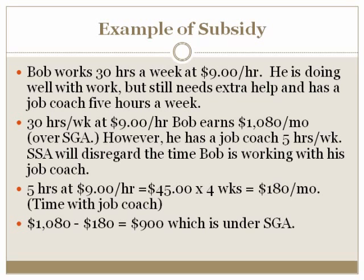So that's 30 hours a week at, whoops, I think I messed up on my calculations here. Sorry, everybody. But Bob works 30 hours a week at $9 an hour, so he earns $1,080 a month, which is over SGA, which is correct. However, he has a job coach 5 hours a week.